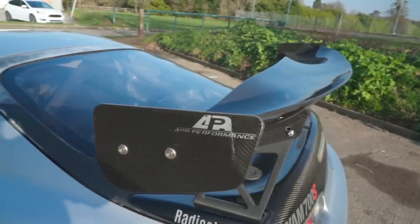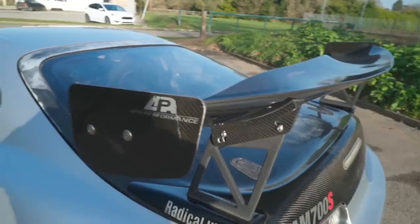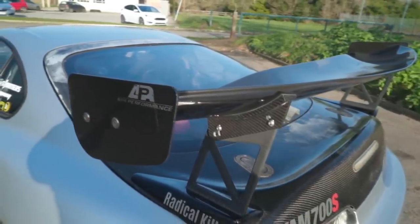We've worked it out. It generates at least over 100 kilograms, probably more like 150 of downforce, between 80 and 100 miles an hour. So it's not there for show, is it? No, the wing definitely does a job there.